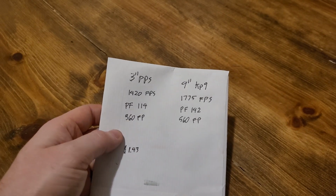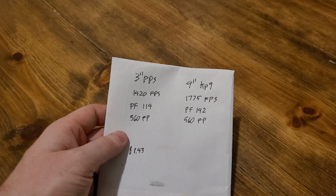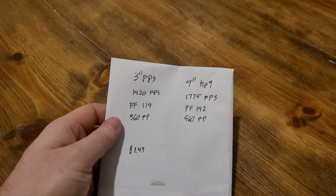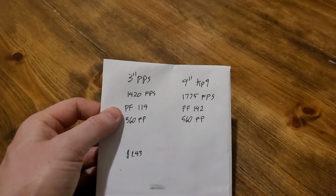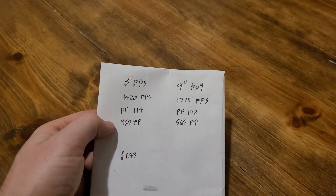Now, I've tested the standard pressure version of this round many years ago, and it was not powerful enough to cycle the Walther PPS. But this new plus P stuff will. Although the recoil is still quite mild.